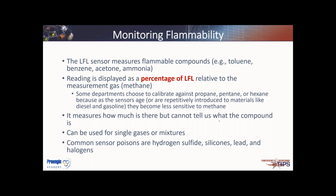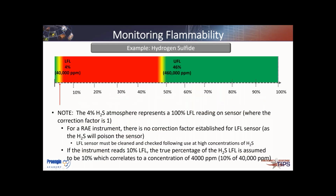But the flammability tells me a lot about the material, because where it's measuring in percentages, that means that a material is very flammable or very volatile for me to be able to measure it. So you start looking at chemicals like toluene, benzene, acetone, ammonia. Even if they're a liquid, they have a very high vapor pressure. So when I see something that's measuring on the flammability sensor, I know that I have a lot of material making its way into gas phase.